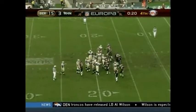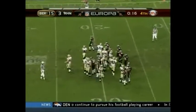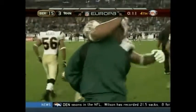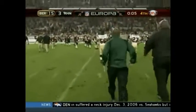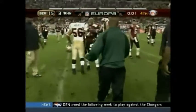So the time winds down. Berlin goes on the road to Rhein, a very tough place to win in NFL Europa play, and they do get the victory by a final score of 15-3. John Allen, in his first game as a head coach at any professional level, walks off a little wet, but with a victory. Well, he and that team and that coaching staff are very, very happy.